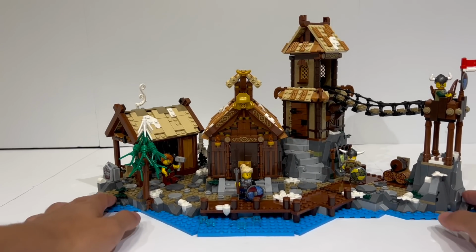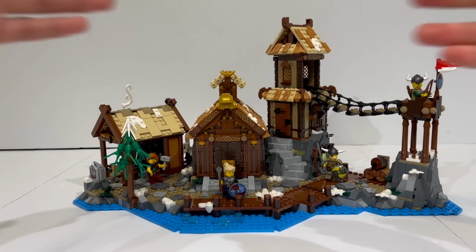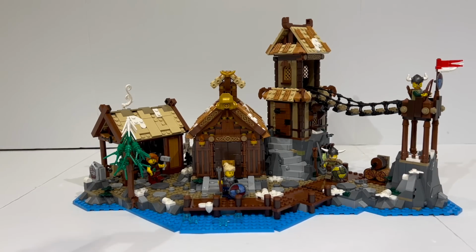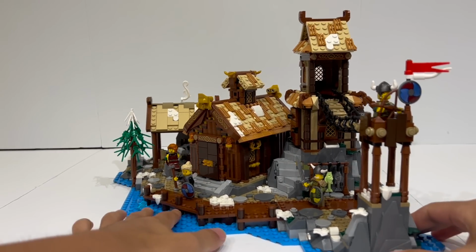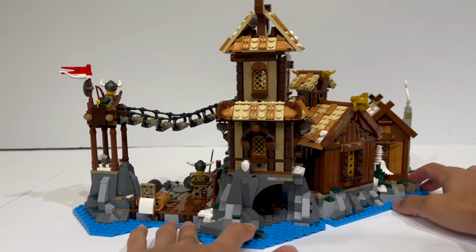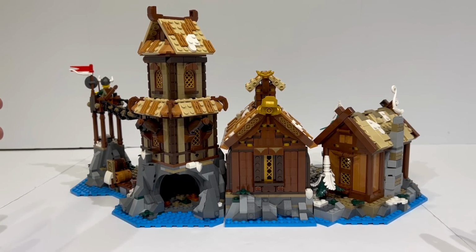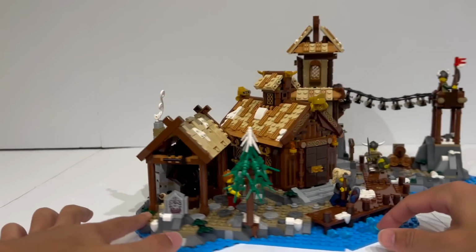For the original LEGO Vikings line in 2006, we did get a Vikings fort, although that was a lot more similar to the Fort Legoredo from the Western line, which was very much just a circular, round kind of log fort. This feels more realistic in terms of how the buildings are designed, especially with the architecture of the buildings themselves. I visited Scandinavia a lot of times, and this really does look like some of the buildings that you would see in some historical heritage sites there, which is really, really cool.